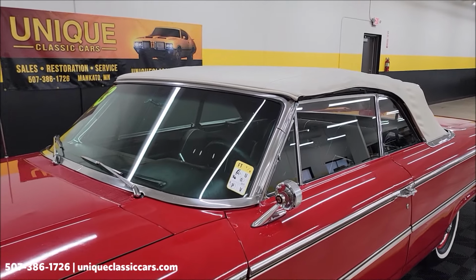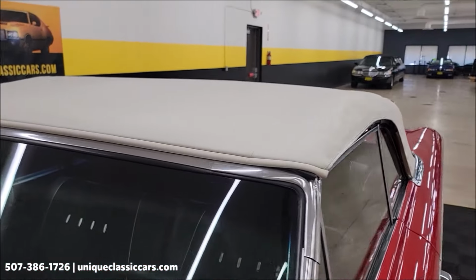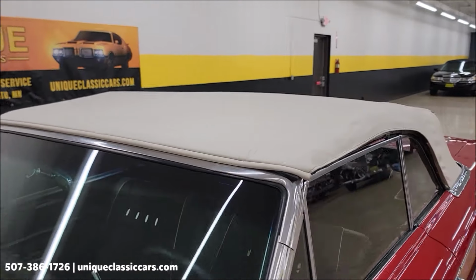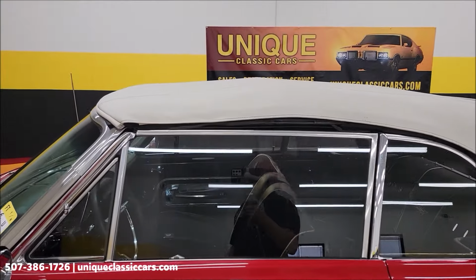So you can see the power top functions as it should. Went up and latched quite easily. Nice tight fit above the windshield. I rolled up the side glass too, as you can see, so I could show you a good look at how that fits on the side.